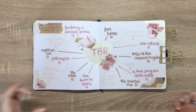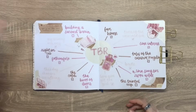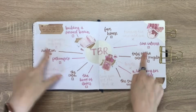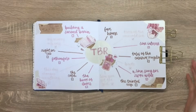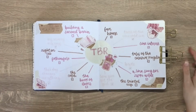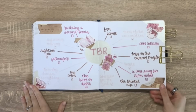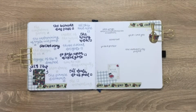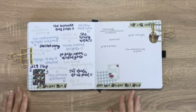So for me, I generally will put my little icons or graphics in the center and kind of branch out from there, because that really gives me a ton of space for a TBR. I love to read. I'm reading a lot. So I use apps like Libby and NetGalley and things like that to sort of keep track of what's coming out, where my holds are at, things like that.